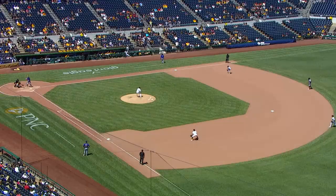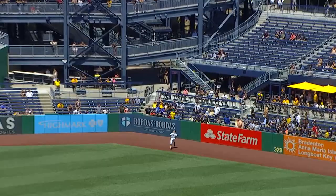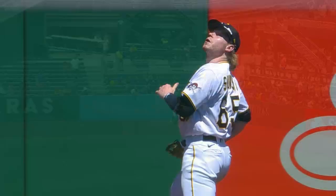Off the bat, you're thinking this ball is a home run. He gets back to that Bordas and Bordas sign, and Jack leaves his feet and almost makes one of the best catches you'll see all year. Wow.